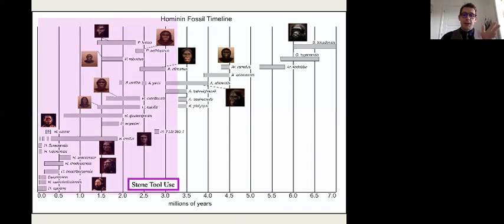Stone tools have been around for about 3.3 million years. So the oldest stone tools we have date to 3.3 million. And then every other technology that we have ever invented is less than the thickness of that red line that just moved across your screen and sitting now on the left-hand side.